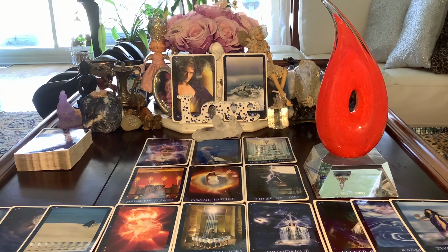You deserve love, and beneath that was express your... why can't I even think of that? I say these cards all the time. Express your love.